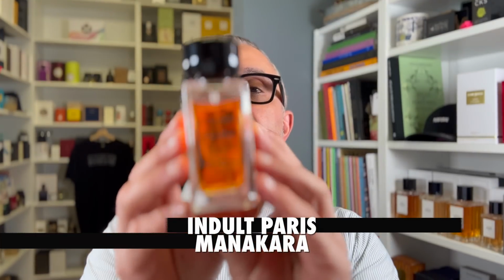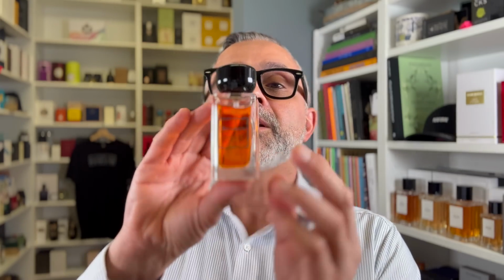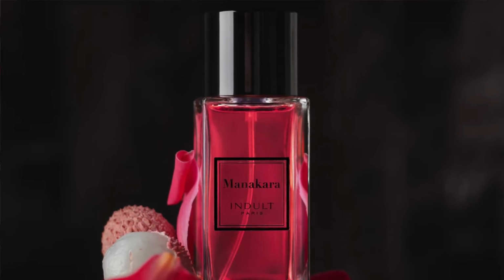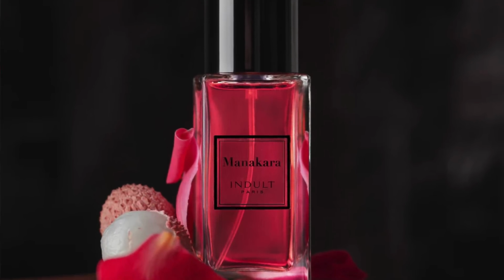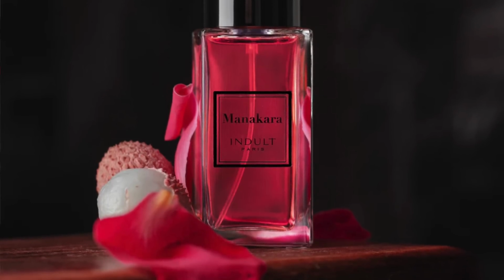And then going to the house of Indult Paris, this is Manacara, this one right here. So Manacara is not necessarily as popular as Tihota from this house. And if you don't know this house, the original fragrances that were created at Indult Paris were all created by Francis Kurkdjian. So Manacara was created by Francis Kurkdjian. And basically, it's the combination of lychee fruit with Turkish rose and Bulgarian rose. And you've got this very gelatinous, very, very soft wear here with the lychee fruit.